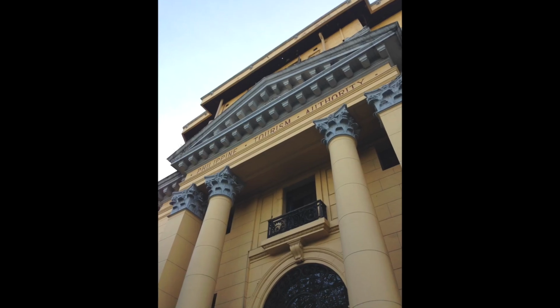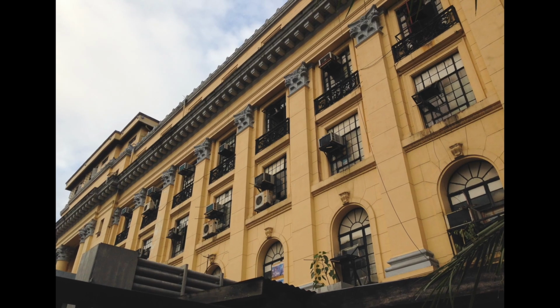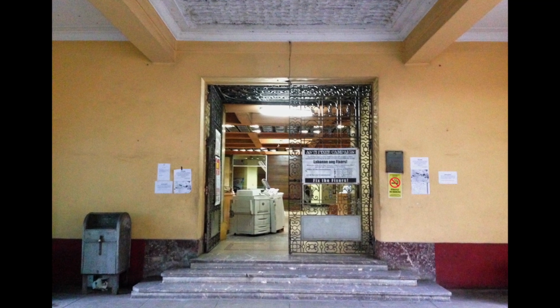My name is Tina Periquet, and I worked with the team of Dominic Galicia to do the interior architecture. There are several things to think about when you're doing space planning of an old building, and in this case, adaptive reuse. The original program of this building was to serve as a government office.